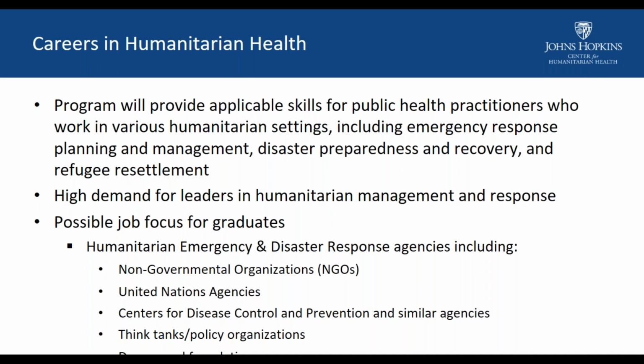And as more and more countries develop their civil society, there are a lot of national NGOs as well. Of course, the Red Cross, Red Crescent movements. There are United Nations agencies. As I mentioned, I was with the UN, with UNHCR, the High Commissioner for Refugees, for about 12 to 13 years before coming back to Hopkins, which is my alma mater.